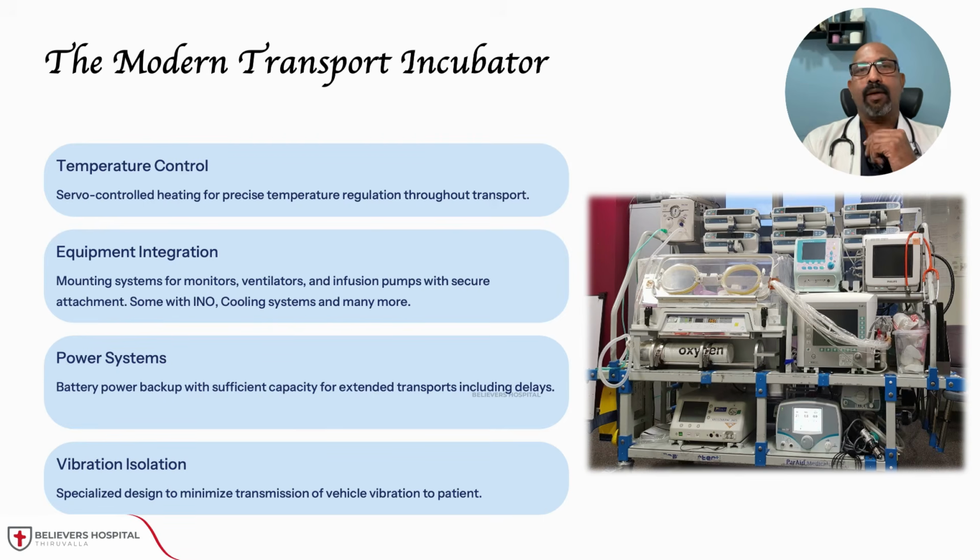As you can see in this picture, this particular transport incubator can provide therapeutic hypothermia and can deliver iNO on the go, apart from various modes of ventilation available in that particular incubator. We are in this era where ECMO can be provided while transporting a baby from point A to point B.